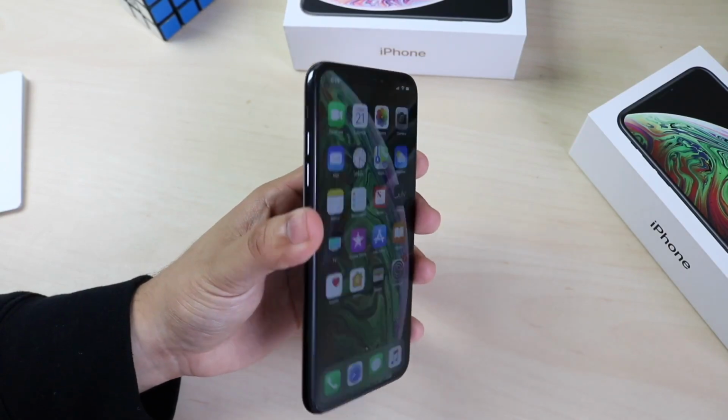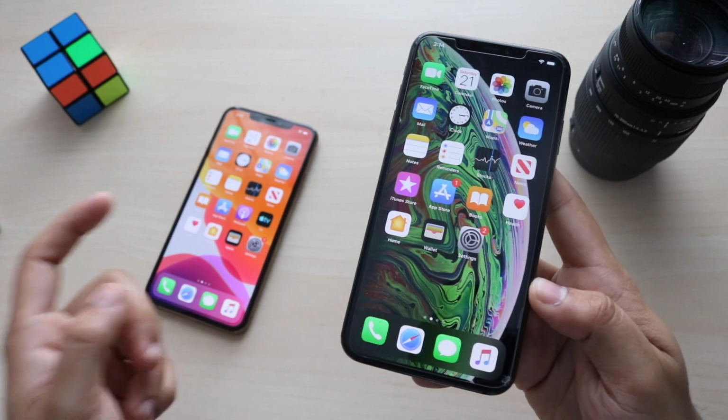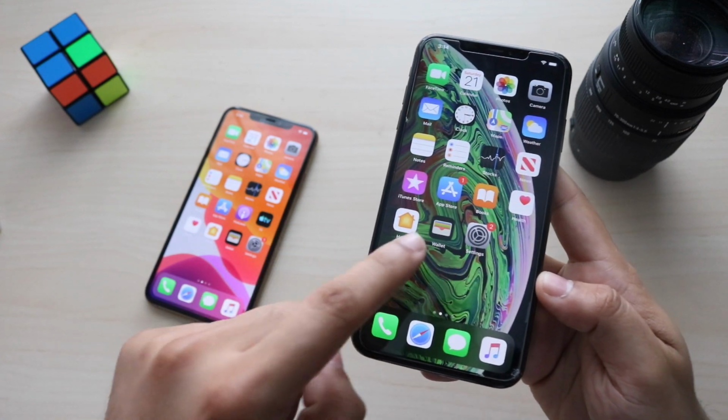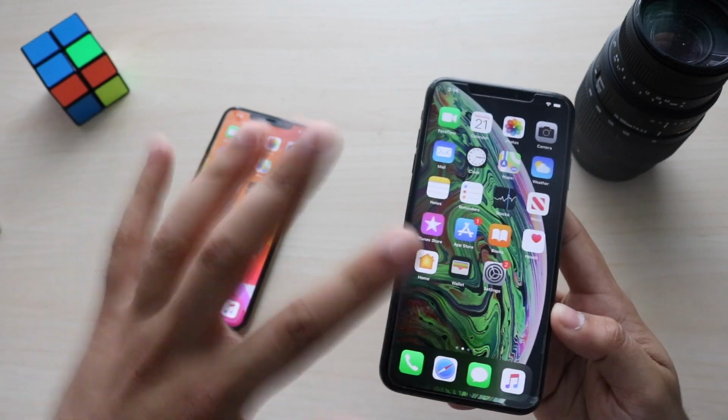I'm probably going to mess up the names on these for the rest of this video, so I'm going to point. If I'm pointing at a phone, this is the 11. This is the, see, I already did it. This is the XS Max. This is the 11 Pro Max. You can tell by the wallpapers and everything.